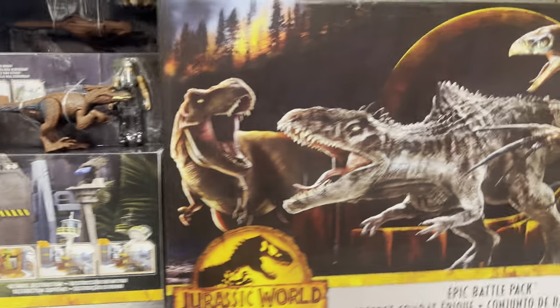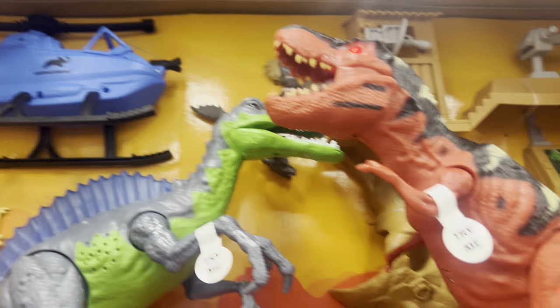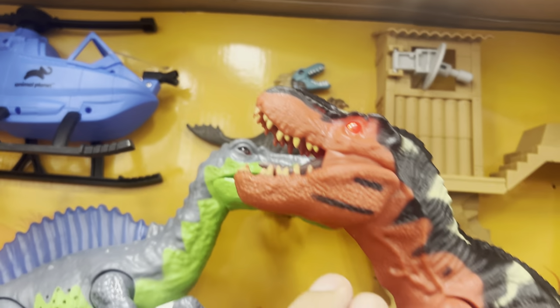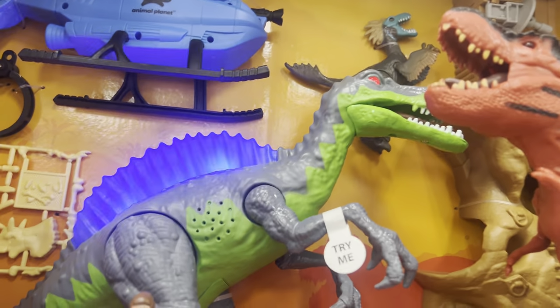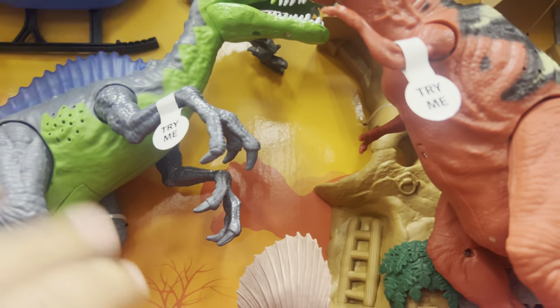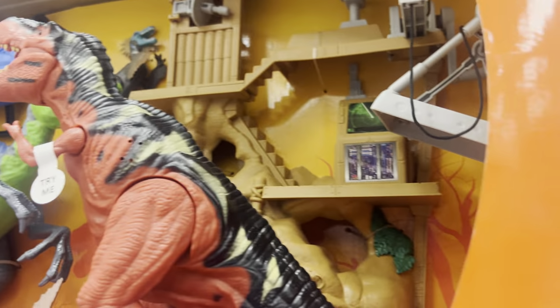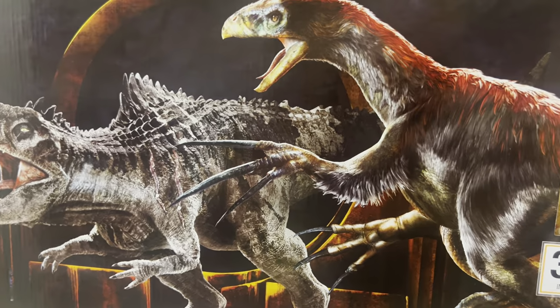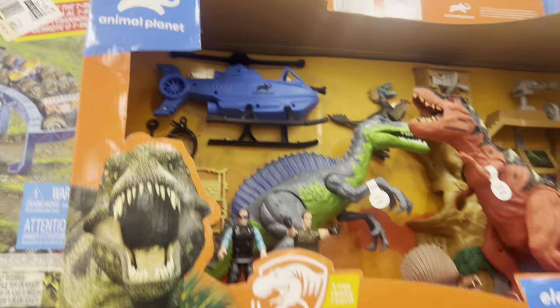So this also has this electronic battling dino here on top. That's from Animal Planet. This is okay. And it has a Spinosaurus. So this one has quite a feature here. It's only $40, but it's kind of cheaply made compared to this one. So I'll purchase this over this any day. This is an electronic battling dino from Animal Planet.